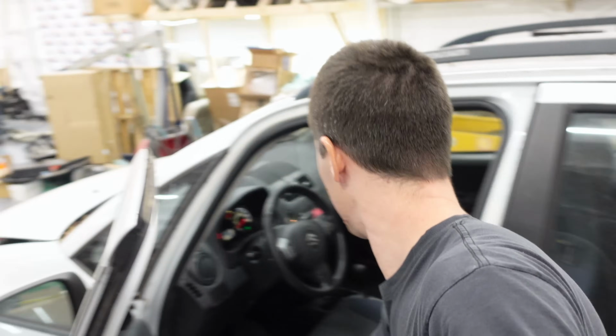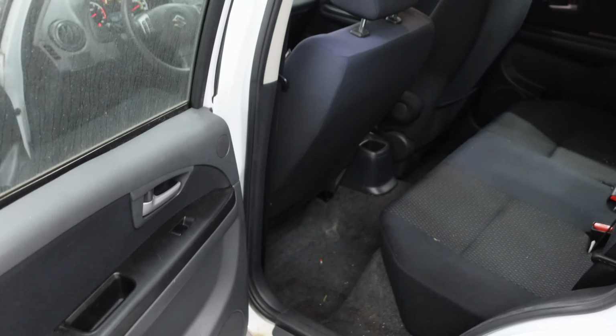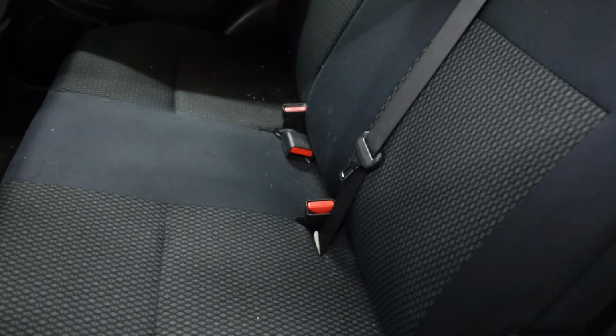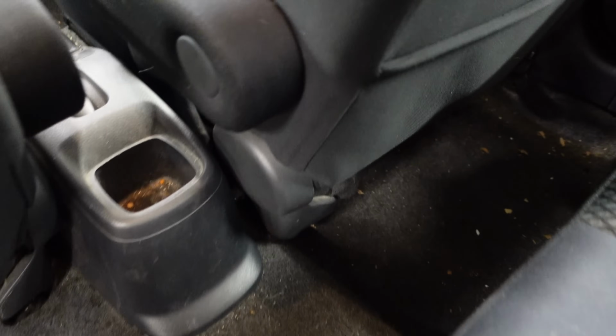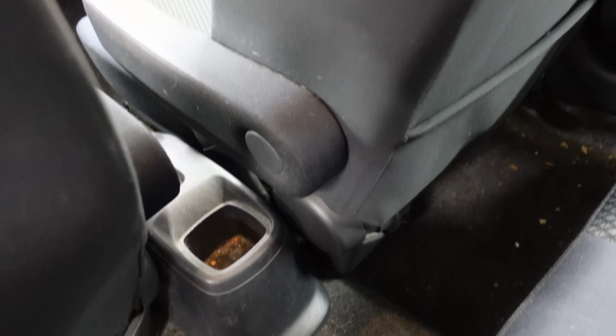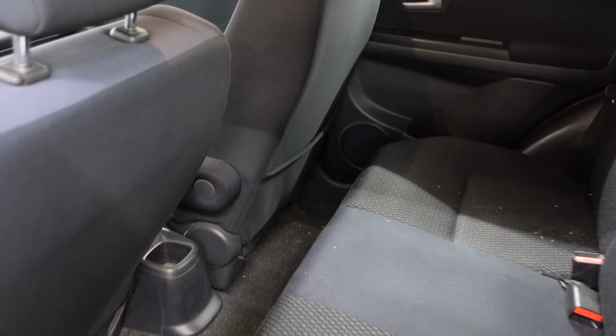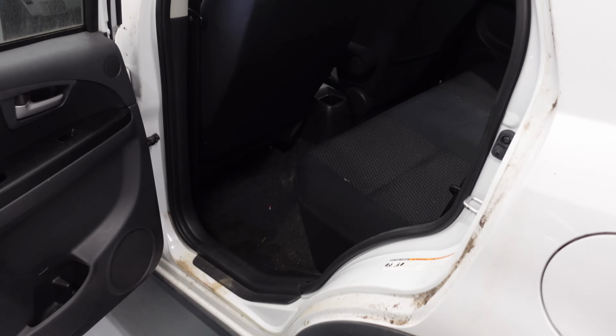Let's unlock it. Take a quick look at the back seat. The back seat has some spider webs in it to start with. It's got some spider webs, but this is a big seat. I'll give it a little more credit. A little pocket right there for you to put something in. Probably melted crayons and Skittles are what you'd find in most of these SX4s. You get a pocket on the passenger rear seat right there, not on the driver.